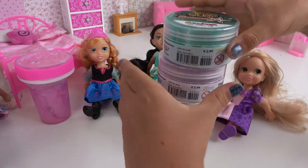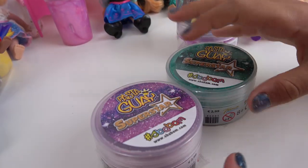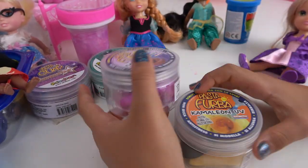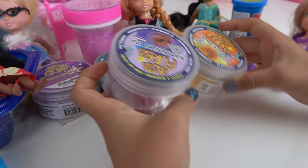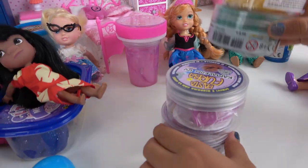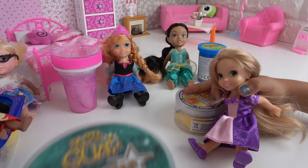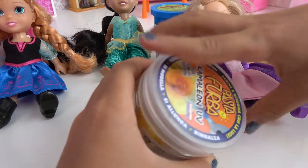So we got these pasta white, which has the super sand you put in it, and this pasta furva that you have slime, and then they give you this torch right here and you can change the color, so it's pretty cool. And I have four slimes, so I mean, I'm the most fortunate girl. Let's start by opening this one. Or we can open this one.